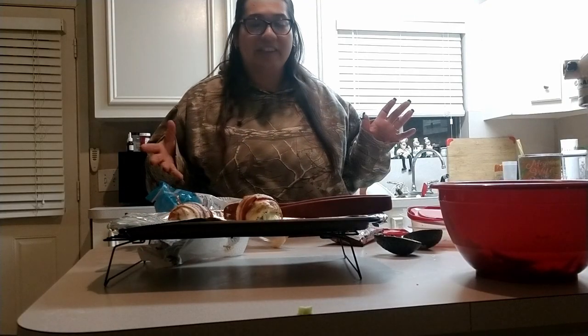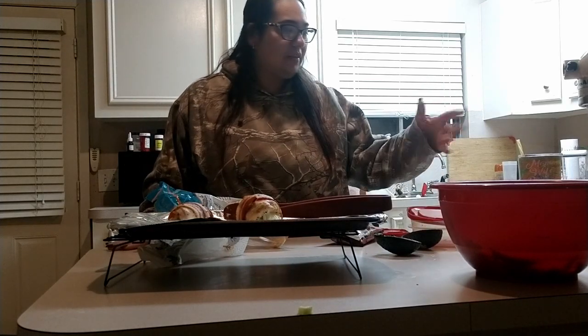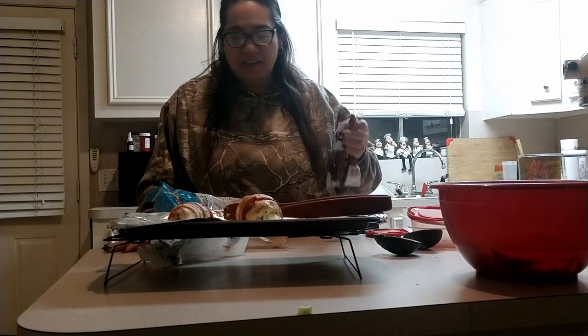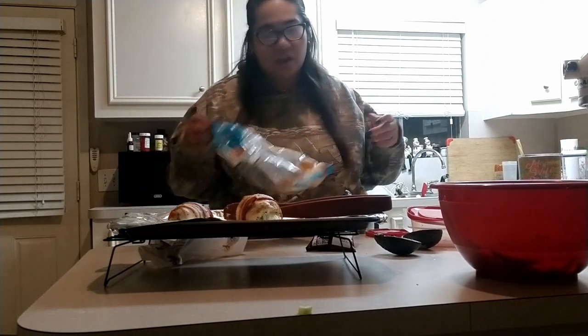So like I said, we're just cleaning up, guys. As you can see, my bar is dirty. I actually have some containers out, so I'm going to pack my husband's lunch for tomorrow. I need to put up the chocolates that he was eating, and then after this, we'll make our way to the other side of my kitchen.